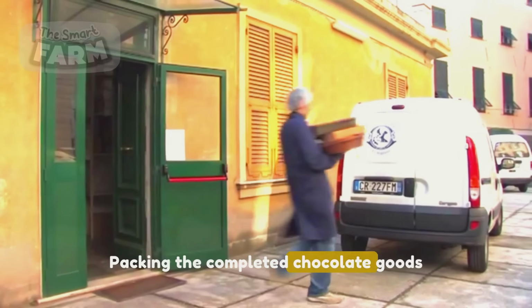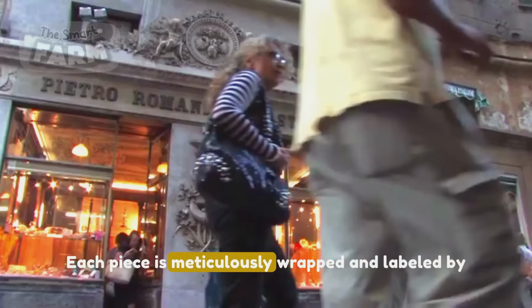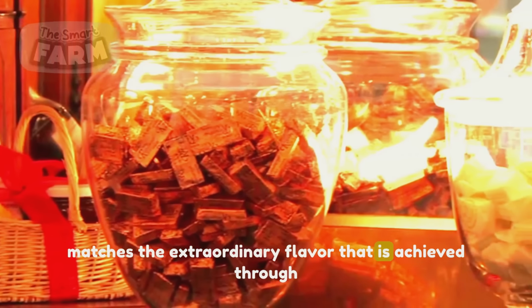Packing the completed chocolate goods is what comes last. Each piece is meticulously wrapped and labeled by the chocolatier to ensure that the presentation visually matches the extraordinary flavor that is achieved through the complex process of making chocolate.